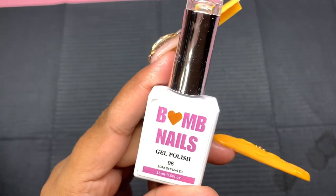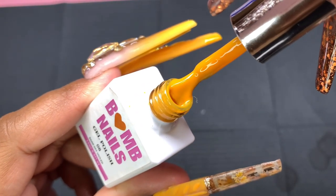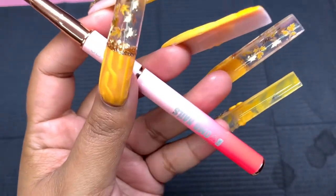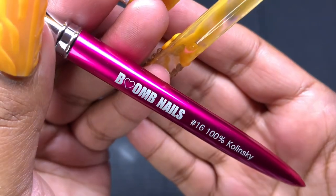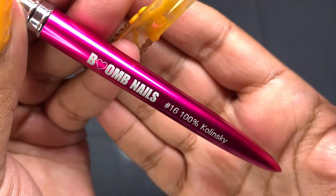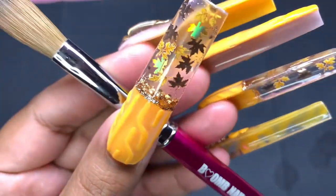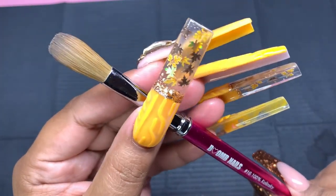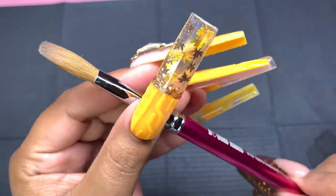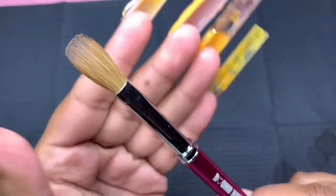We're also going to be using our gel polish number 8, which is literally the color of the sunflower we're going to be using in today's video. We're also going to be using our number 4 Kolinsky brush because we're going to be doing a little bit of 3D. And last but not least, look at our beautiful new brush, you guys. I am obsessed. Oh my god, I just love this new brush.